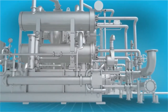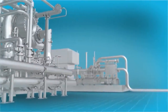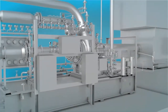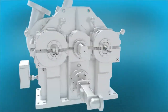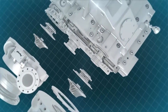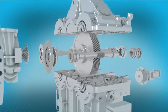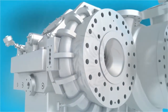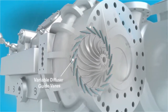Our range of integrally geared compressors is used in a variety of industries, and our compressors can be customized for a specific process. As the name suggests, all compressor stages of integrally geared compressors are mounted on one gearbox. Thanks to their rotor and aerodynamic design, along with intercooling capability, integrally geared compressors are more efficient than other rotary compressors. To enhance performance, a number of other features are available, such as variable diffuser guide vanes, or DGVs, which can be added to complement impeller aerodynamics.